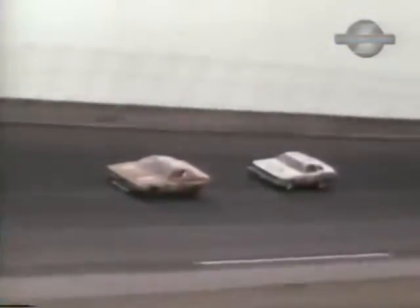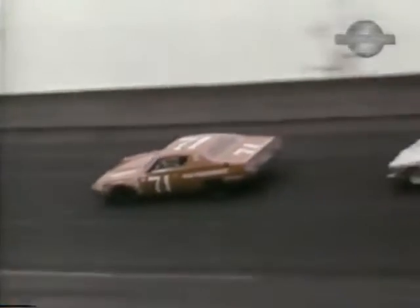Cale Yarborough gives Buddy Baker no rest as he chases him into every turn of the racetrack. Petty is third and seems to be pacing himself well. Bobby Isaac is running fourth in a Ford.